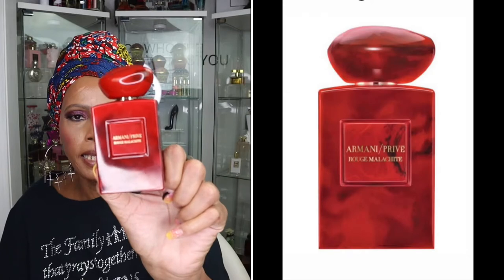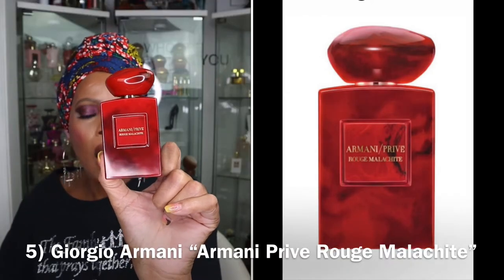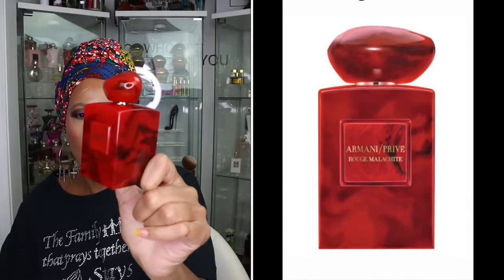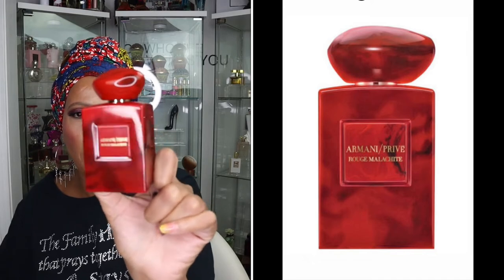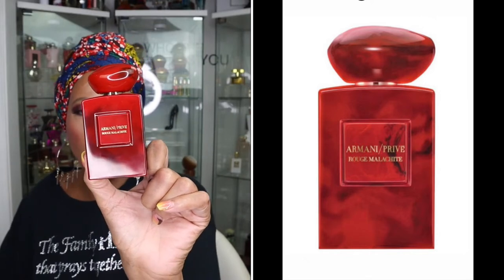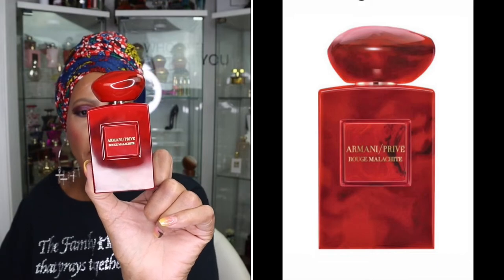The next bottle I have is from Giorgio Armani, and this is Giorgio Armani Armani Privé Rouge Malachite. Gorgeous bottle, simply gorgeous. This is a red marble bottle. Gorgeous. Once again, Giorgio Armani Armani Privé Rouge Malachite.